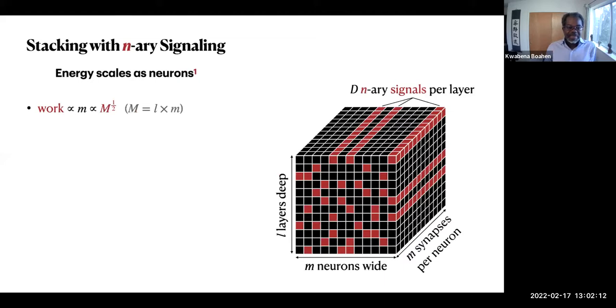Now if we include this NRE signaling with this stacking, how does it come out? How much energy do we need per inference? We are doing that again now. The work we're going to do is proportional to distance again, which goes like big M to the half power. And the signals we have, remember, now we have a constant number of signals in each layer. We have these D NRE signals, and D is the intrinsic dimensionality of the data set. So that doesn't change. And so we have D signals in each layer, and we have L layers.